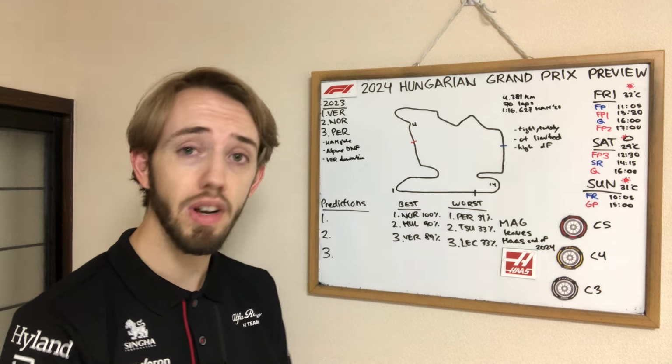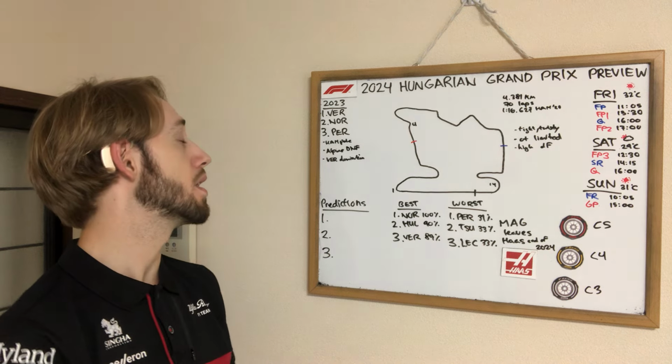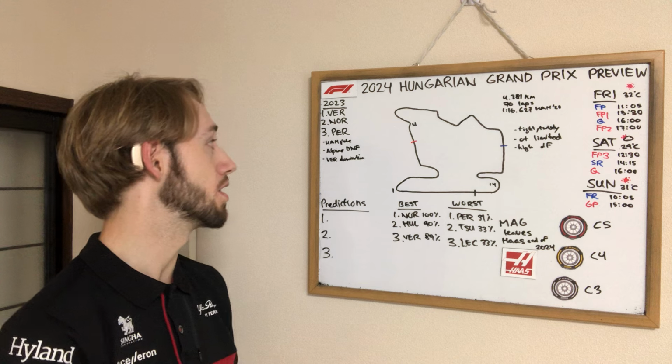So first, taking a look at last year's race, won of course by Max Verstappen with Lando Norris in second and the other Red Bull of Sergio Perez in third.